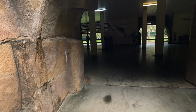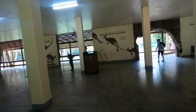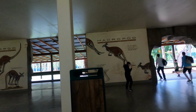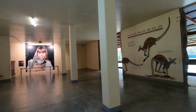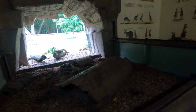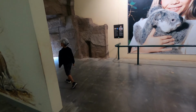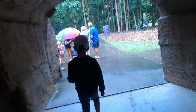Inside. So, macropods. Athletic abilities. Did you know that adult red kangaroo can jump 3 meters and 10 feet? Yeah. Right. Let's explore here. We're looking for a kangaroo. We'll have to look for a kangaroo here.